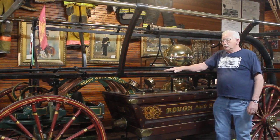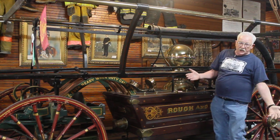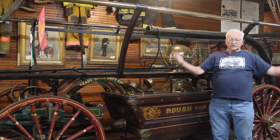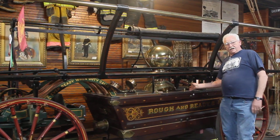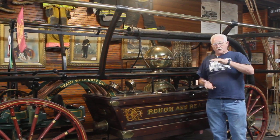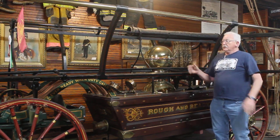The way this machine works is this piece here, there's one on each side, folds down, and then the machine works like a teeter-totter. One side goes down, the other side comes up. There's two 10-inch pistons, one on each side. They're 10-inch diameter. They have approximately a 9-inch stroke, and that moves approximately a gallon of water each time that piston goes down and up.